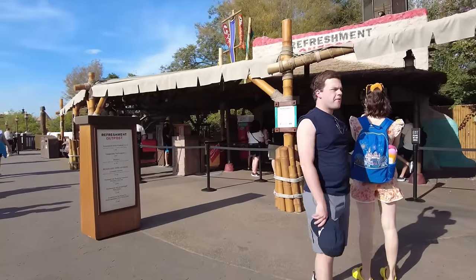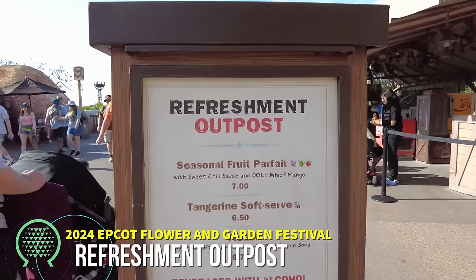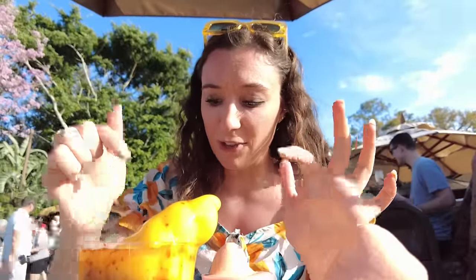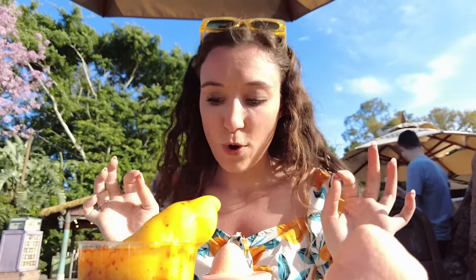My next booth is here in the Africa section of the World Showcase. We are here at Refreshment Outpost, where at least I'm getting 3 ice creams and 2 beers. So it's going to be a good booth. Let's go. We've got a seasonal fruit parfait with sweet chili sauce and Dole Whip mango. Amazing. We've got tangerine soft serve, melted. We've also got an ice cream float, which is tangerine soft serve and red cream soda.